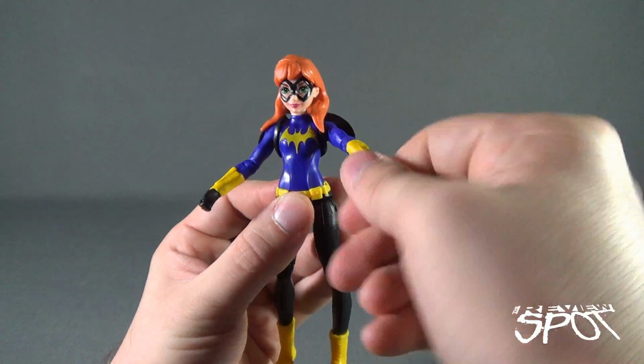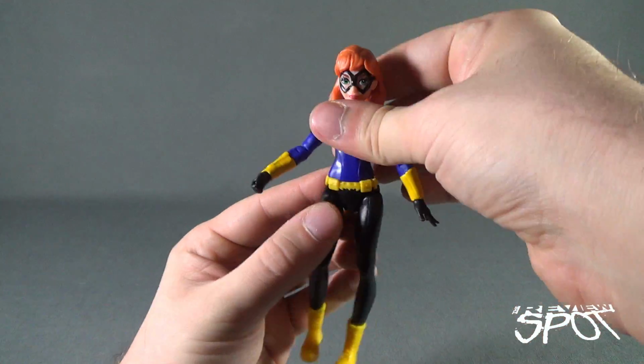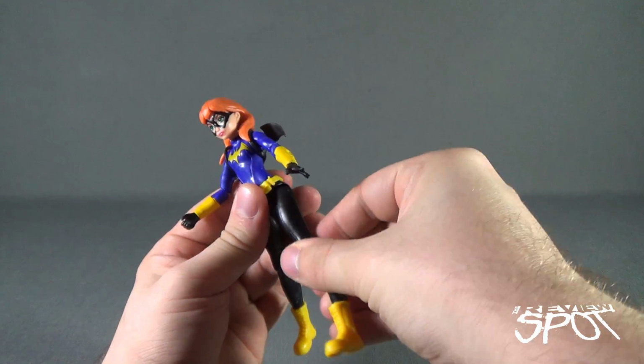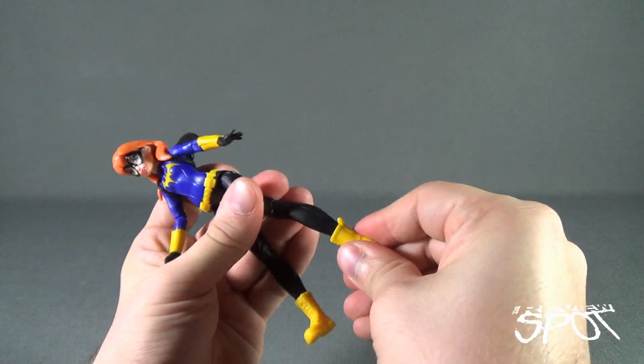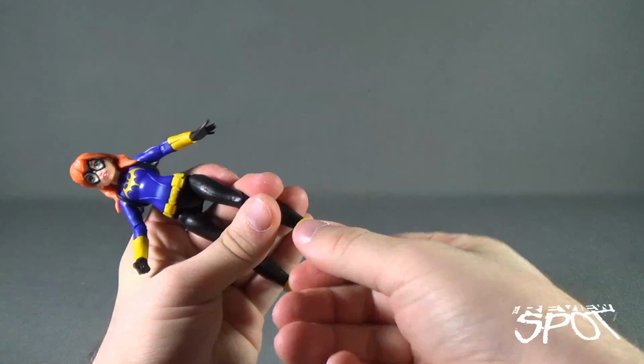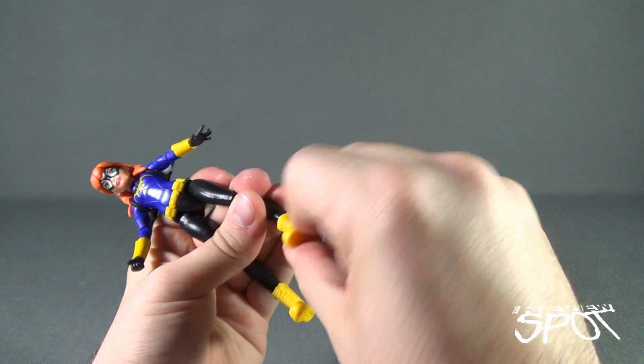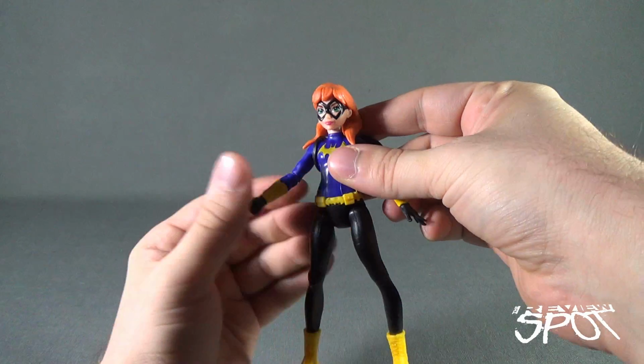Just a rotation in the wrists. No waist swivel. Split legs. Forward and back motion. Bend at the knee. And I keep wanting to think that there's a rotation or a little hinge in the foot. Instead, there's just a rotation on the boot. That's all you're going to get.